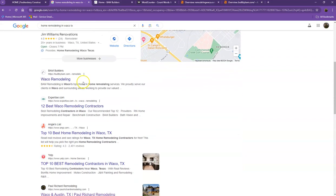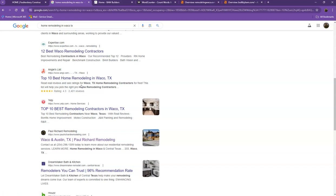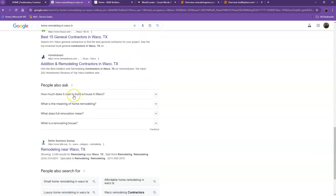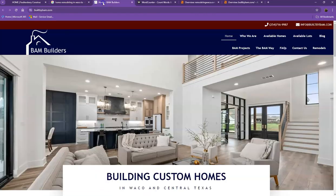Moving on to the next part, these are what we call the organic searches. These are all the websites that rank higher without people paying for any ads, just because they're doing certain things. And that's exactly what we're going to talk about and analyze. So I pulled up one of the top ranking websites and let's see what they have differently.